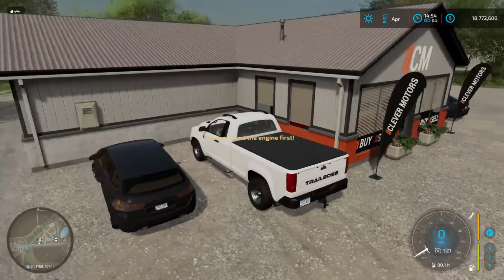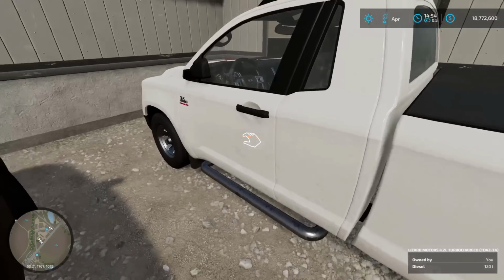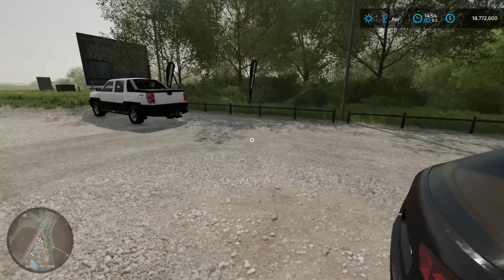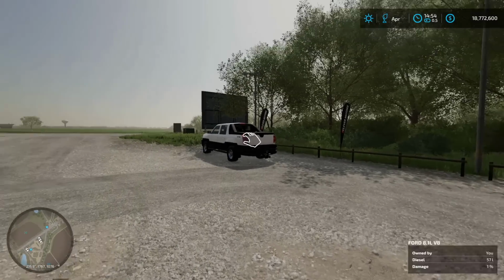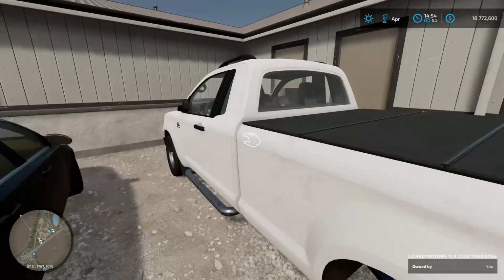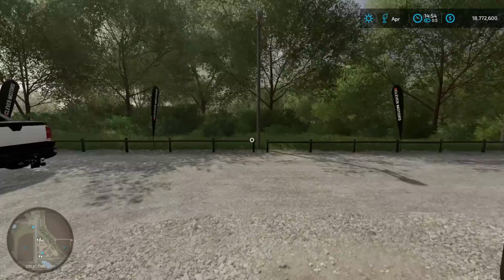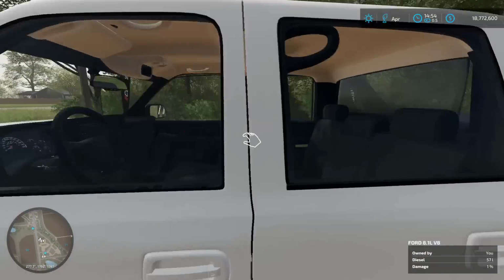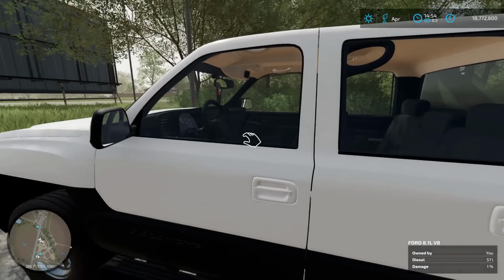Now I know, why are you trading in a basically new truck for an old truck? Well, let's put it this way. That's bigger, likely will last longer, as long as you take care of it, and it's got more room. Look at that. Crew cab. Basically a Chevy Suburban. What it's based off of, at least.